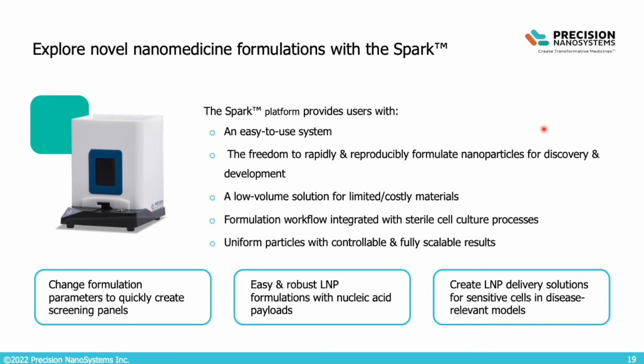So how does the Spark enable you to explore novel nanomedicine formulations? The NanoAssemblr Spark is the only instrument that combines the exquisite control of non-turbulent next-gen microfluidic mixing with a microliter process volume in order to enable researchers to reproducibly formulate microgram quantities of nucleic acids into LNPs. The Spark was specifically designed for in vitro ex vivo screening with simple operations and gamma-irradiated cartridges seamlessly integrating into sterile cell culture workflows. The Spark enables on-demand formulations to accelerate the discovery and early preclinical development of RNA lipid nanoparticles.